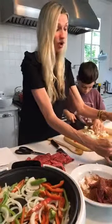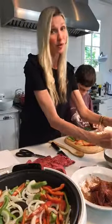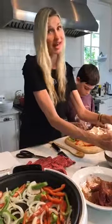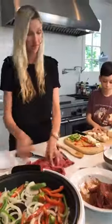And again, we're also watching the timer here, you guys, because we're going to make this entire recipe in under 25 minutes. How often does that happen? And look, I'm still cutting things open. I'm still putting it in bowls.